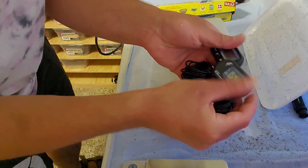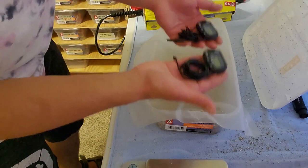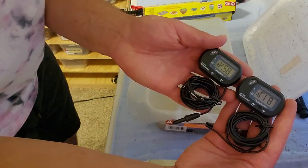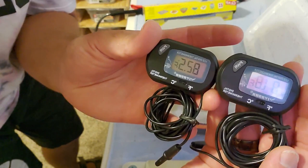Preferably, you want to use two that are the same brand and came from the same package, and two that have been tested to read the same temperature so that you know whatever temperature it's reading is accurate. And you can see these two are quickly becoming more accurate. One was in a colder area, outside the incubator, one was inside of it. So they were two different temperatures, but you can see they are beginning to align really nicely. So you want to make sure you have thermometers that are the same.